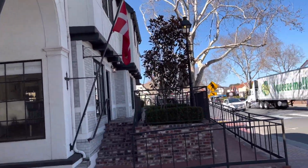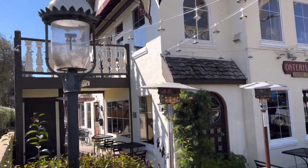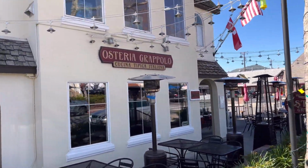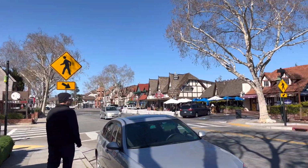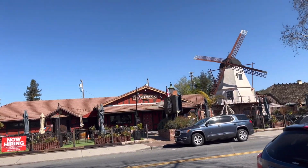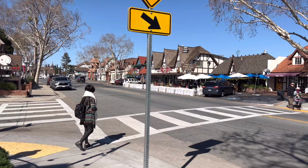I like their house, it's so cool. It's really cute, we have a psychic palm reader here. But that is nice and beautiful on that side. I'm going to walk.